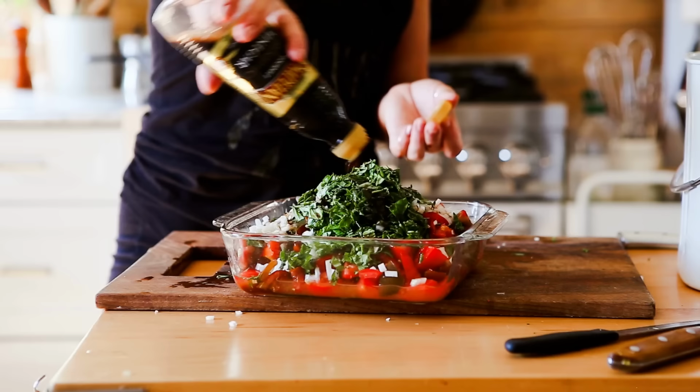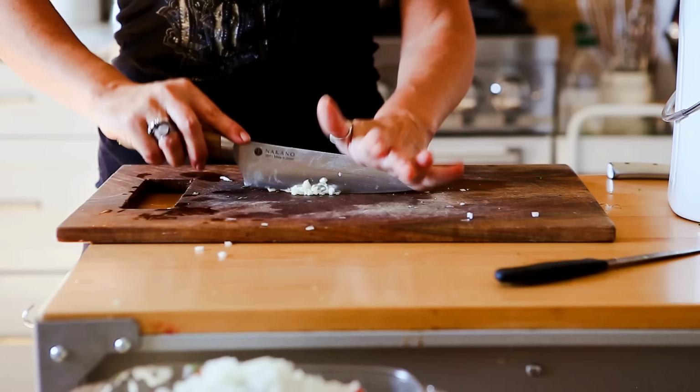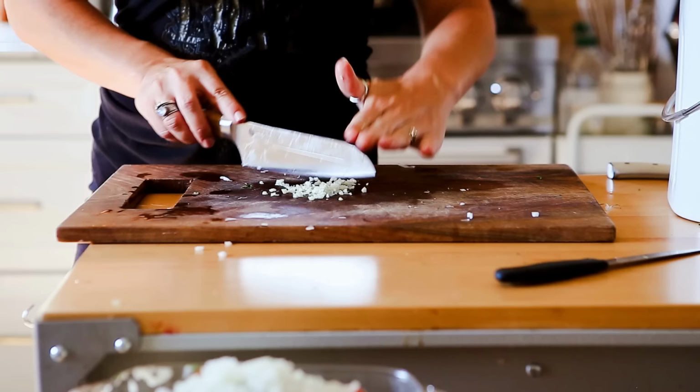I've made the mistake before of not mincing the garlic finely enough. If you have big chunks of garlic that are raw that are going into this, they can give some people a little bit of a stomach ache. So it's really important that the garlic is minced very fine. Even mashed is good.